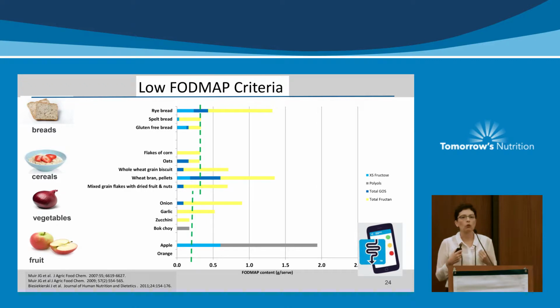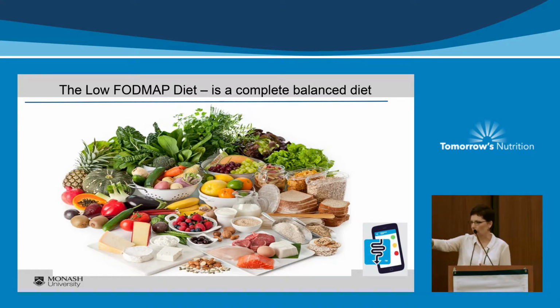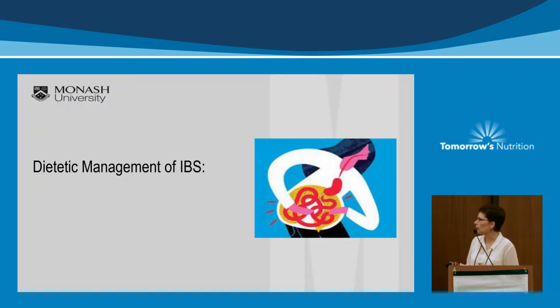And of course, we deliver all of our knowledge about FODMAP composition through our smartphone application. And I saw a young fellow here looking at it. Download it. Did you download it? You were looking at the app. Download it. It's great. So I've caught you out there. So basically the diet is a balanced diet. There is no food group that is excluded. It's a nutritionally balanced diet, which is what we all like to hear.